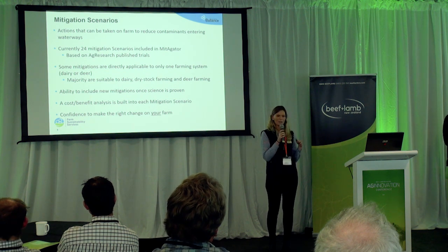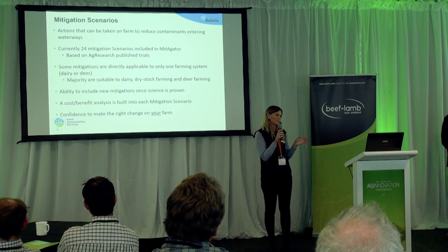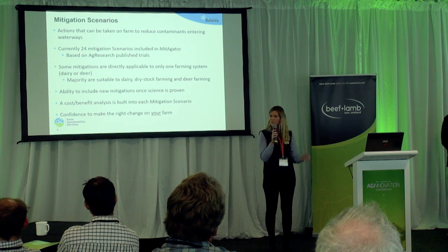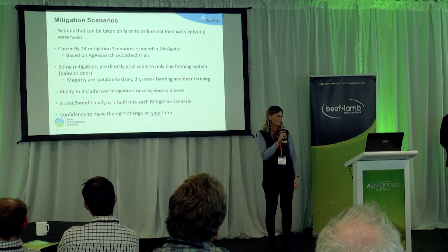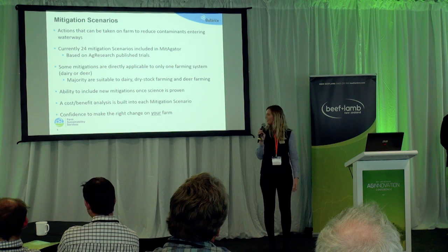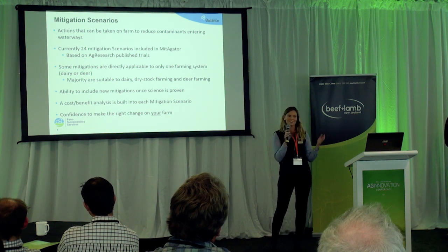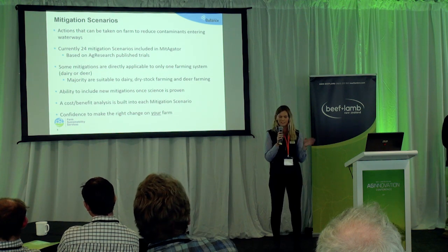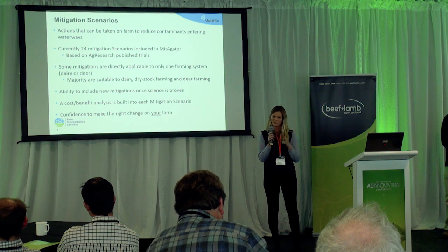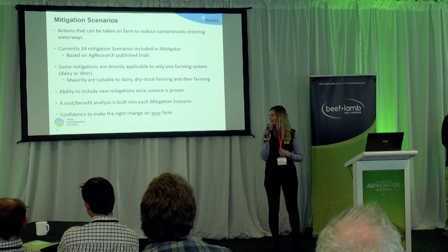And there's the ability in here to change those cost structures too. It will automatically have costs, but you can input your own costs if you've got fencing or a contractor that you can get on board to do for a couple of boxes of beer, then you can put that in there if you need to. Ultimately, it's just trying to give you the confidence to identify where your losses are, target mitigations, and know where you're going to get the best bang for your buck.